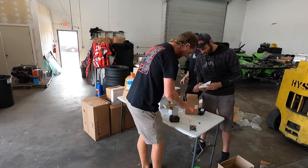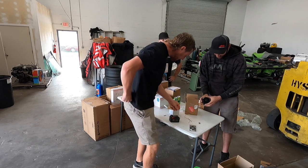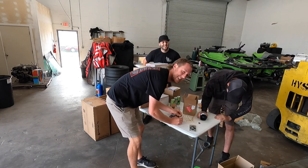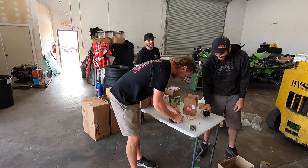Thanks, Daniel, for this horn. We are going to test her out, and that's going to be loud. Hooking it up to 18 volt. Yeah. Woo! You're actually so good. Woo!